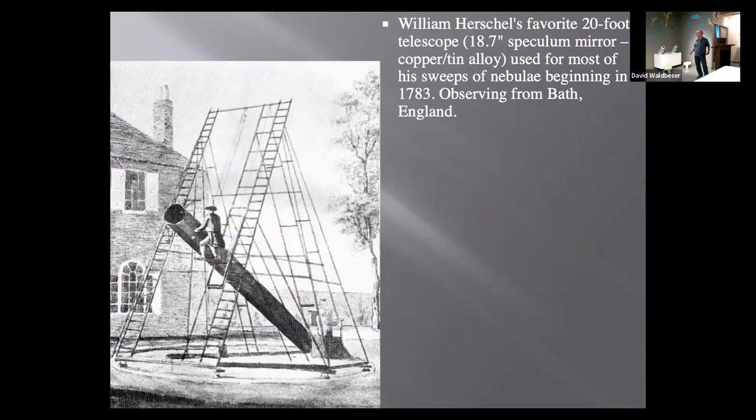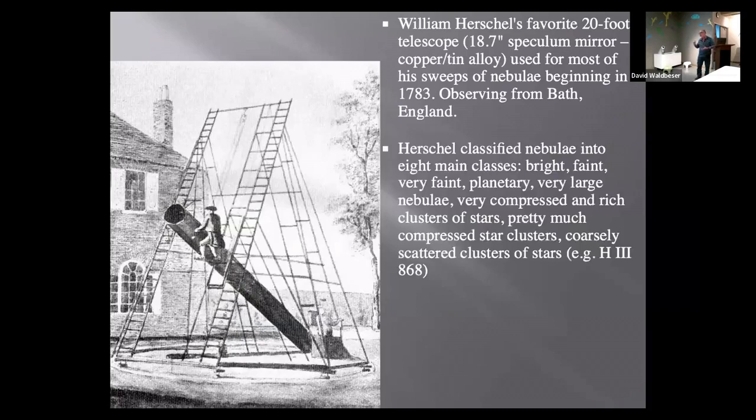It's an 18.7-inch Newtonian with a metal speculum mirror, which is a copper tin alloy, observing from England. And he also kind of took a scientific approach and just didn't describe everything as a fuzzy blob. He tried to put things into classes, and he had 8 main classes: bright nebulae, faint nebulae. These sound, I know, kind of silly, but he wanted to at least classify certain objects just on their brightness. So bright, faint, very faint. He had a class called planetary that did include planetaries, but it also included other oddball objects. Very large nebulae, that would be like large emission nebulae, something like the Lagoon Nebula.